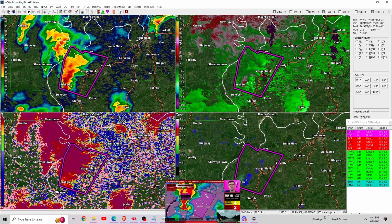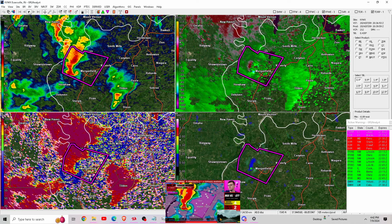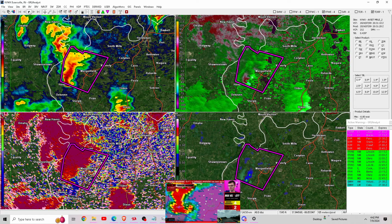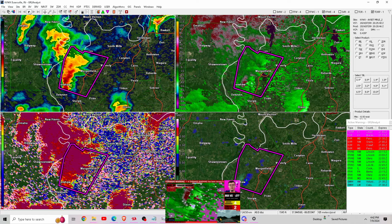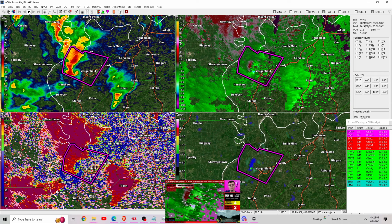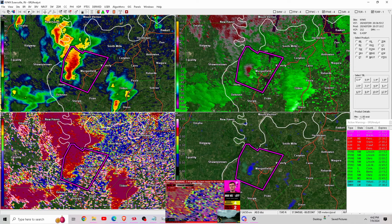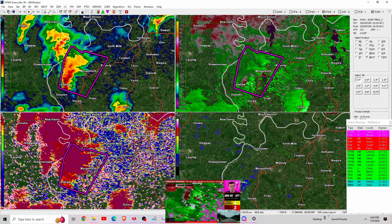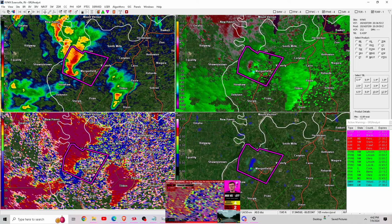This still looks like a tornado to me. Let me take smoothing off here. This still looks like a tornado. We still have a debris signature right over that tight couplet. So they downgraded the warning, but I don't know about that. This looks like a tornado still. I would still be in your safe place because this still looks like a tornado. And it's still a tornado warning cell for what it's worth.